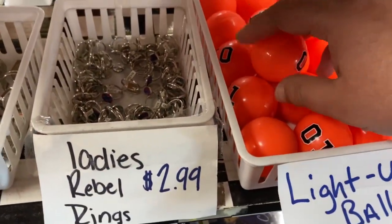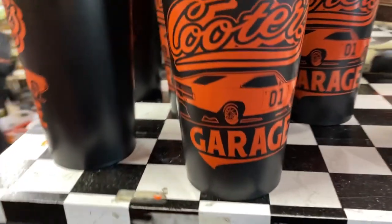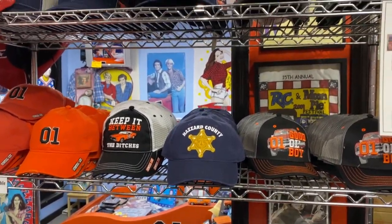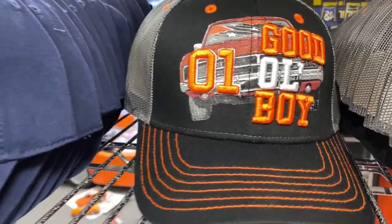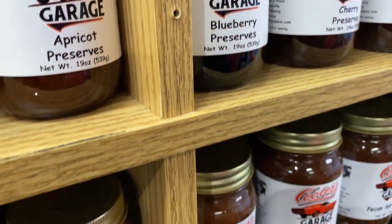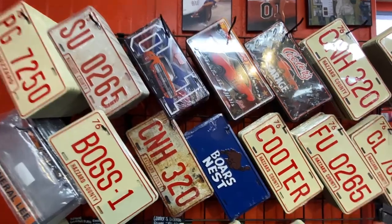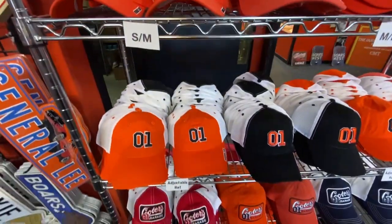So, this is lighter balls. It's more like bouncy balls. Some cups, hats. I can't help thinking about the Waylon Jennings song every time I see that. We've got some Cooter's Garage apricot preserves, cherry preserves, strawberry, blackberry, blueberry, pickles, some license plates. More hats.